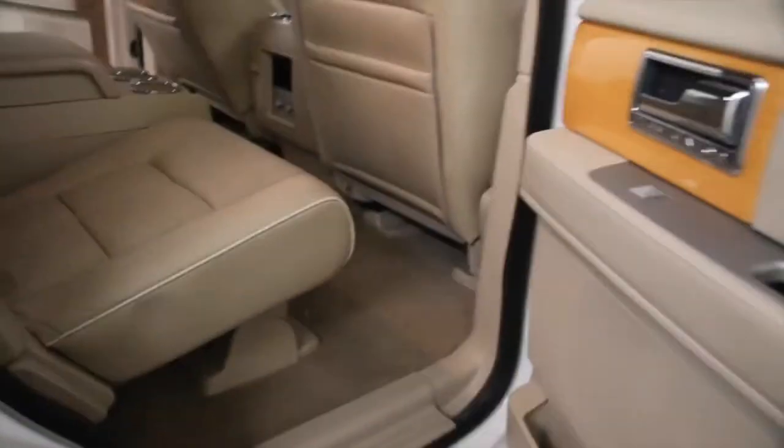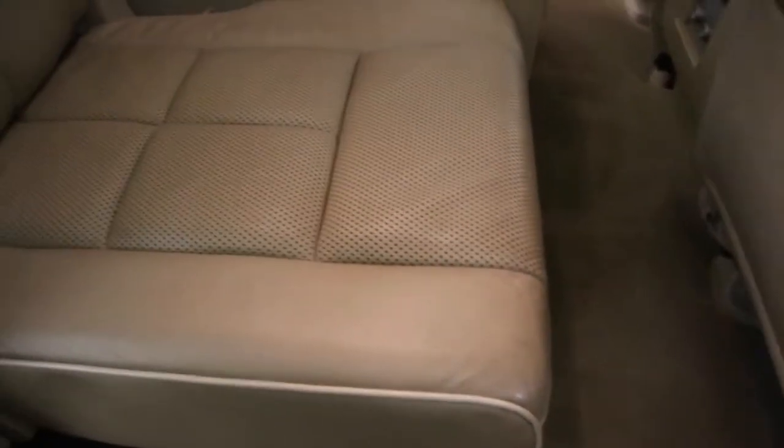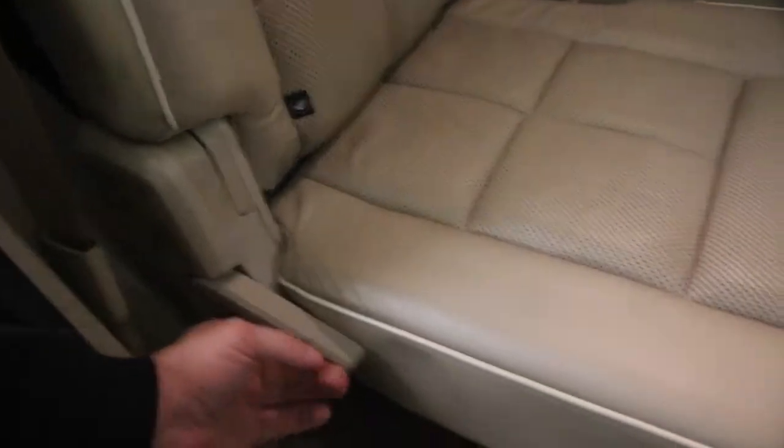Again, each one of these doors is all solid. There's no rust. There's no bubbling. All the seats are extremely clean. No rips, no tears. No one's ever sat in this back seat. Very, very clean. Carpet back here is brand new. Carpet back here is excellent.